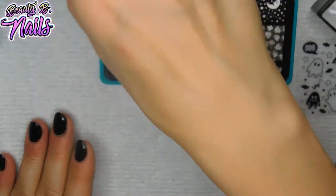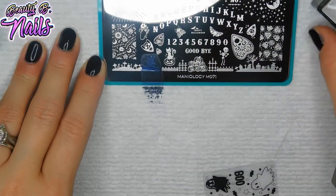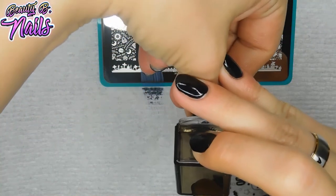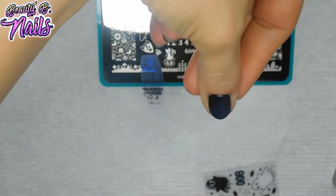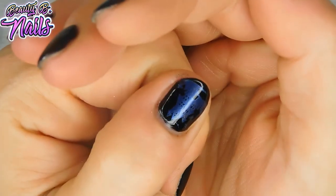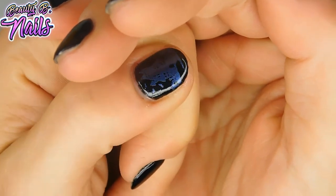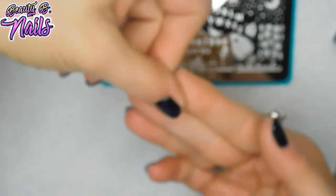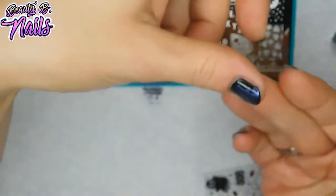My nails are really short right now. I wish I hadn't cut them off, but I did, like a big dodo. I'm going to scrape that, and we are going to pick that up, and I'm going to put it right here. Oh my God, it's so cute. I don't know if you guys can see it. Oh my gosh, it's so cute. I love it. Actually shows really good over that.